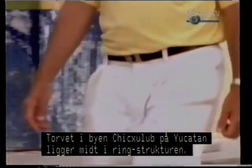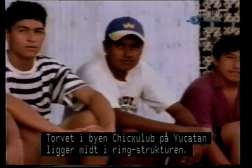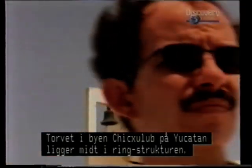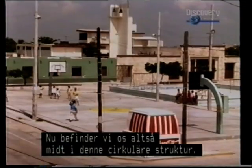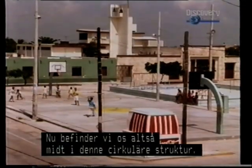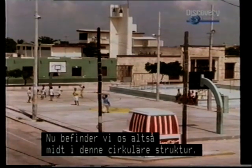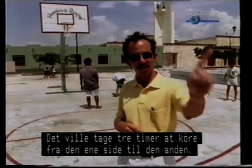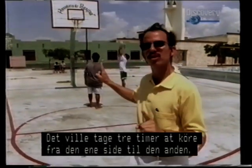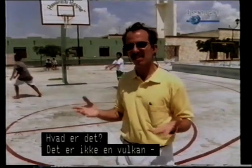The main square of the town of Chicxulub on the coast of the Yucatan Peninsula is situated right in the middle. And so here we are, right dead center in the middle of this circular structure, which is 75 miles in that direction and 75 miles in that direction. It would take you 3 hours to drive from one side clear to the other side. Now, what is this structure?